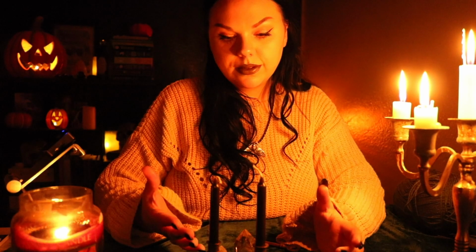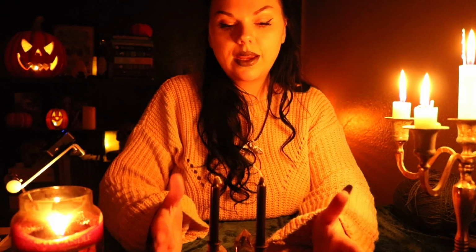You can do automatic writing, you can just do spells, you can do tarot cards, you can try to get a deeper understanding of a situation that you are in. Try to ask your ancestors, what can I do in this situation? Because again, the once in a blue full moon and the Hallows Eve is here for you to get the clear answers that you need.